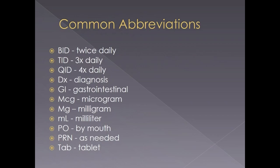These are the common abbreviations for medication. BID means twice daily. TID means 3 times daily. QID means 4 times daily. DX is diagnosis. GI is gastrointestinal. MCG stands for microgram. MG stands for milligram. ML is milliliter. PO means taken by mouth. PRN is as needed. And TAB stands for tablet.